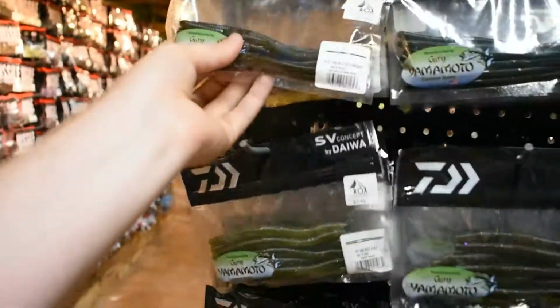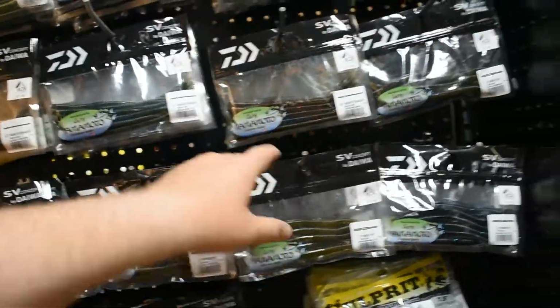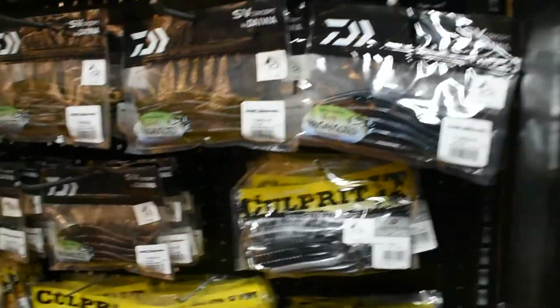And I've been trying out some of these guys right here. They're pretty good worms. They're almost Yamamoto worms, just in the Daiwa name. That's all. They're pretty good worms. They're durable, really finessey, stands up straight.